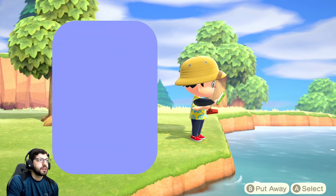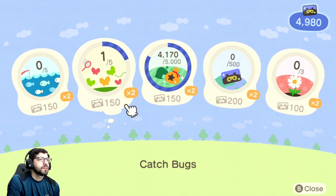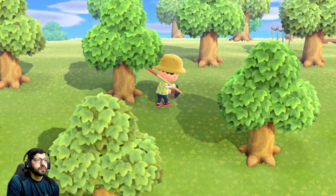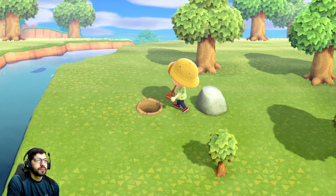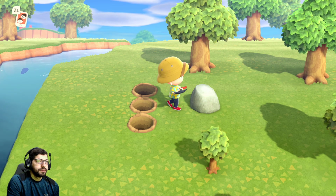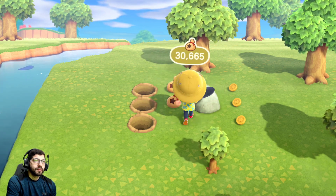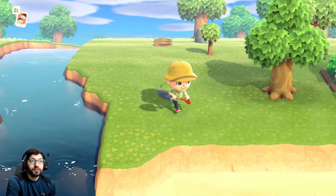So let me see which is the easiest, Nook Miles Plus. Probably selling, so... Oh, it's this one right here. It's gotta be. This is the money tree I planted yesterday. Hopefully it becomes a money tree. There we go, yay! We might be able to pay off Tom Nook today and then have the upgraded house tomorrow. That is something I'm going to try and do.